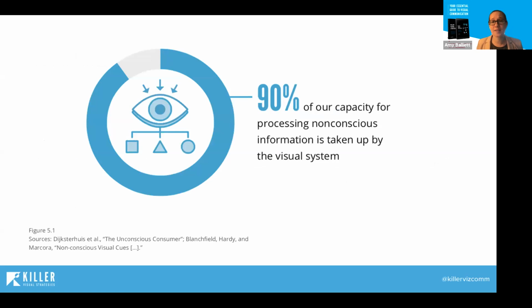And the fact of the matter is it's really, really important to ensure that each visual you choose is dedicated specifically to that audience, because 90% of our capacity for processing all of our subconscious information is taken up by the visual system. So again, if in a crowded room, you can hear your name out of nowhere, think about just how powerful it is for visuals to drive meaning. And now think about your website, think about your product, think about your marketing collateral, and consider this.